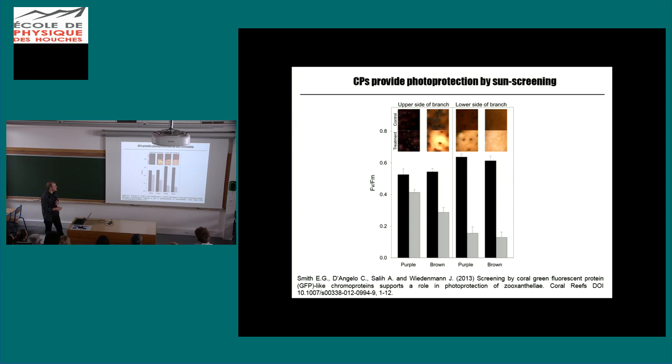And what we can see is that in the pigmented morph, there's no difference in coloration when we expose them to these stress levels, whereas on the lower side of the branch, where they don't have these chromoproteins, the algal symbionts bleach, so they are lost from the tissue, and as a result, the corals appear bleached. So in the brown morph that doesn't have the chromoproteins, we see bleaching in both parts of the branches, in the upper side and in the lower side. So this is a good indication that the purple chromoproteins are actually taking away some of this radiation that could otherwise become harmful for the algal symbionts.